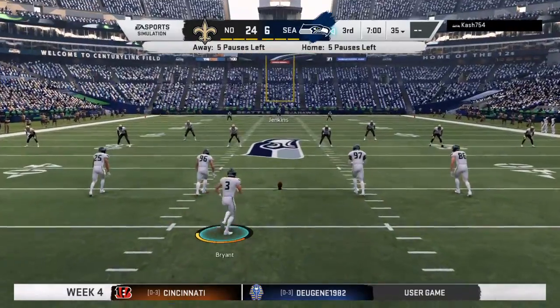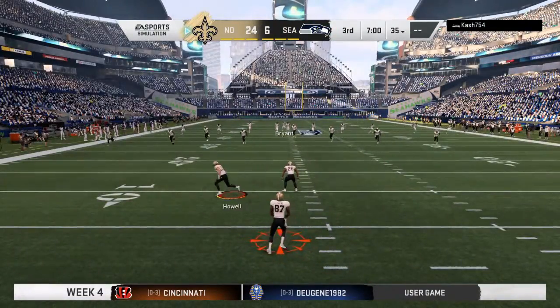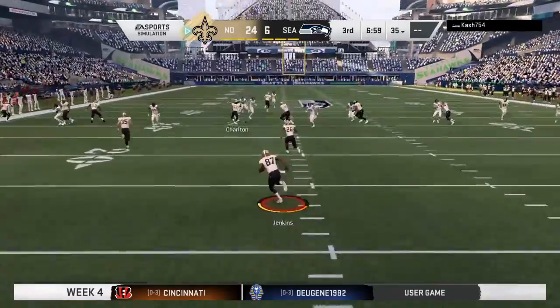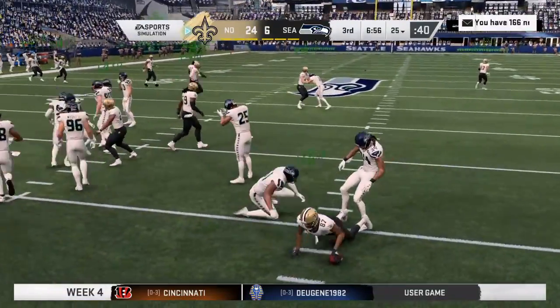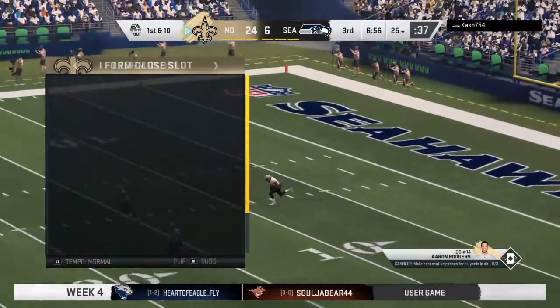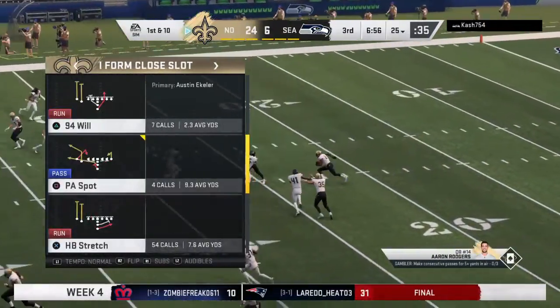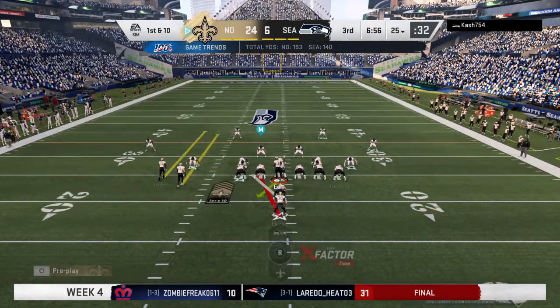Set now to go for the third quarter. The Saints have the lead and are set to receive the kick. This is taken at his 4. And not a bad return here. He gets it out to the 25-yard line, at their own 25-yard line. The Saints offense on the field, ready to get their drive started.